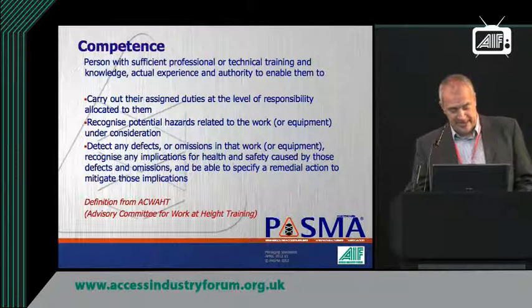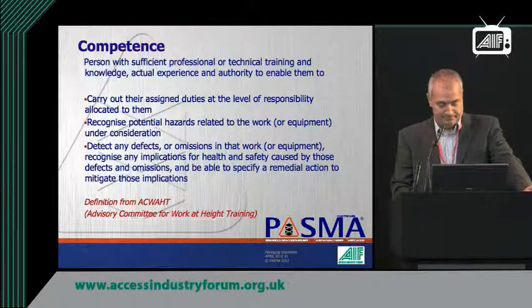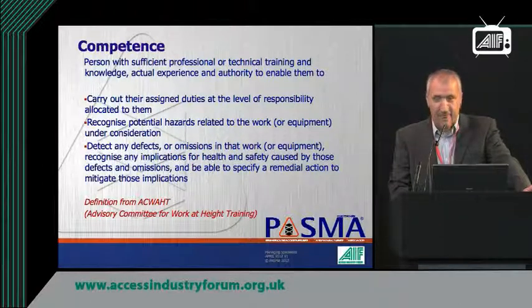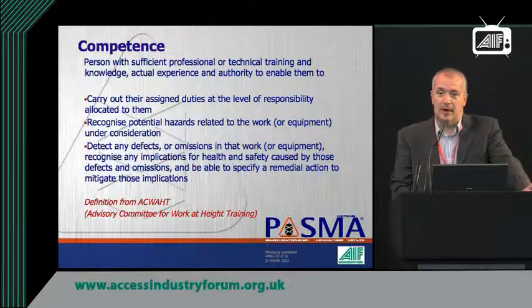So if that's what competency is, how do you verify that this specialist that you're about to employ or use is actually competent? Well, when it comes to mobile towers, then the recognised method is to ask for their PASMA credentials. And if you're looking for a specialist to supply a mobile tower and to build it, or to design it, and to assemble it, and to dismantle it, then one very easy way, obviously, is to use a PASMA hire and assembly member, a recognised member in that field.